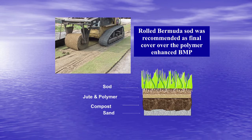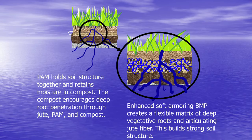So what they did in the second attempt was they created a layer of organic compost, then the jute plus the polymer, then the more appropriate Bermuda sod on top to encourage the roots to seek into the organic compost and tie into the jute, providing you a flexible, articulating protection from that raindrop surge. And so we have allowed for drainage and hopefully much less runoff. So again, PAM just encourages that type of growth. I don't need to read all that, but it helps to build soil structure, which is important.